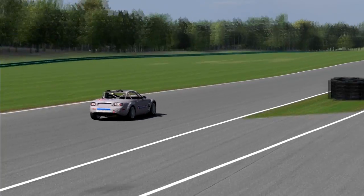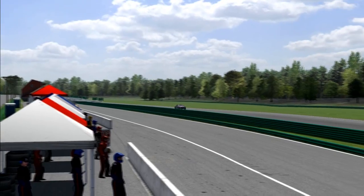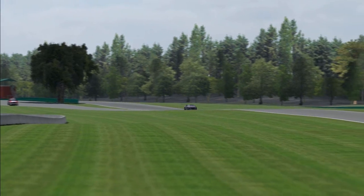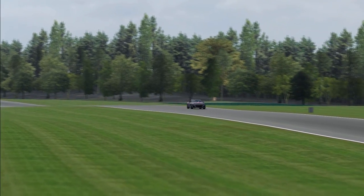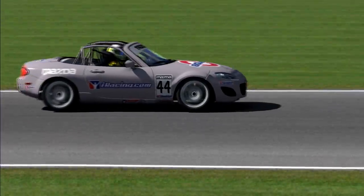But right now Roy King's doing a good job, letting everyone through that needs to, and he's just holding his composure and doing a fantastic job. He's leading the race, and that's all you need to do, to be honest. Just keep your head in the game, treat it like a time trial, just drive consistently clean laps. So number 44 is going very well at the moment.